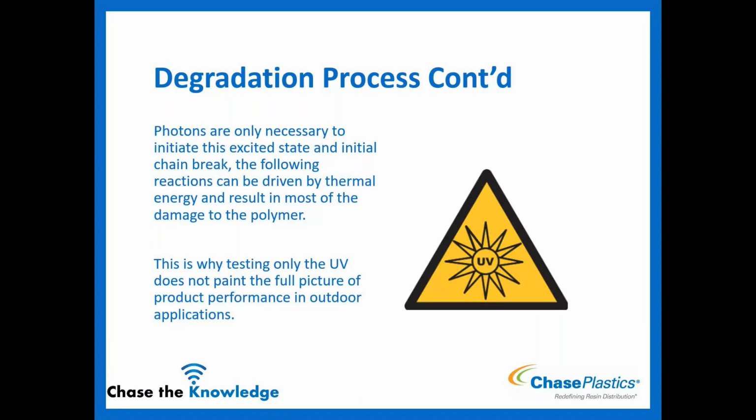So it might perform okay, and maybe it withstands it for a bit, and maybe it allows the photon to damage it and initiate that process. But if you don't do the thermal cycling when you're testing, you're not showing the full picture of what's going to happen when it's outside, specifically if it's outside in a fairly warm environment.